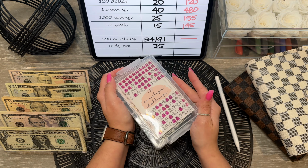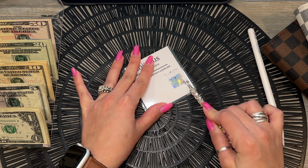Going into the beautiful Budget with Carly's box savings challenge, I love this savings challenge so much. We just randomly pick a card each week and we read the card together. And this card says ambitious, having a desire to achieve a particular goal. And you know what, guys, I'm feeling extra ambitious this week. I do have my cousin visiting me from New Jersey and we've accomplished a lot of things coming to you guys pretty soon. So let's go ahead and quickly scratch this and see how much we'll be cash stuffing today.